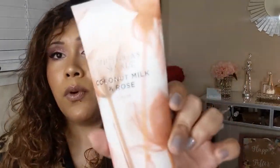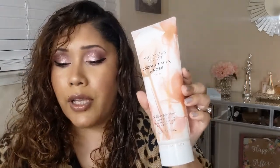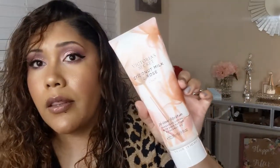You put this on, you go. It's an easy wear, throw it on, and you're good. It says 24-hour moisture. I don't know, maybe. It does feel really hydrating. My hands feel really hydrated. The packaging is gorgeous.